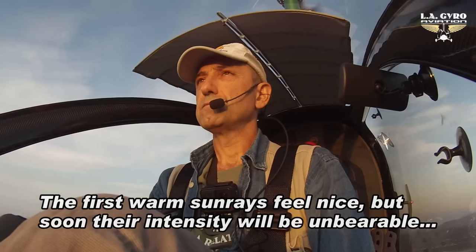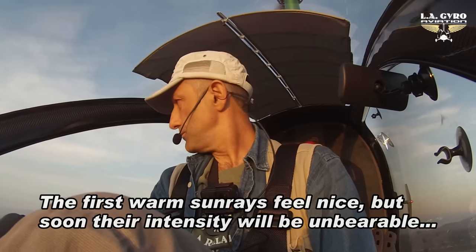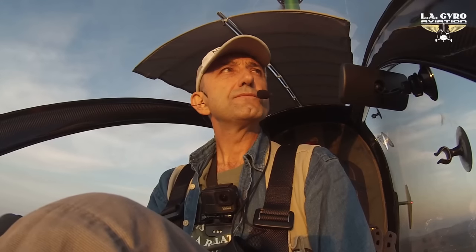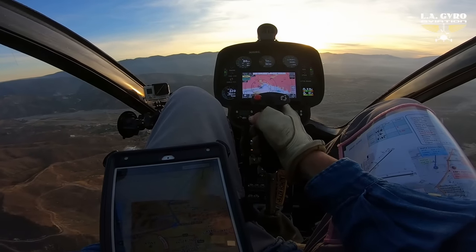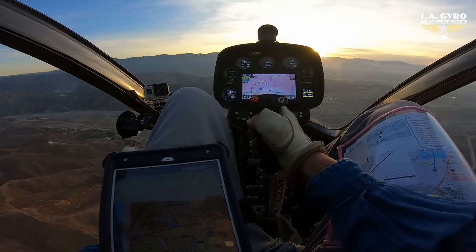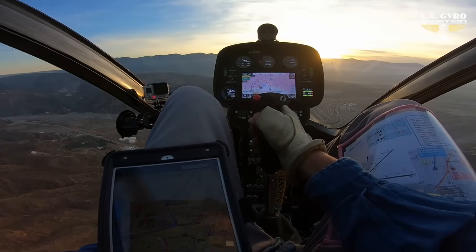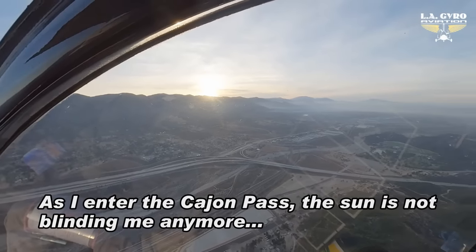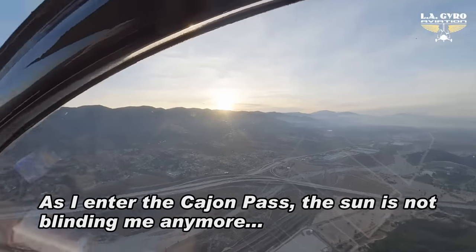The first warm sun rays feel nice, but I know that soon their intensity will be unbearable. As I enter the Cajon Pass and turn toward the north, I am glad the sun is not blinding me anymore.